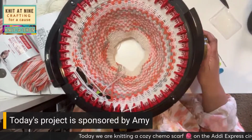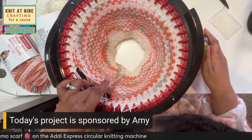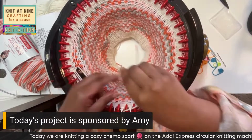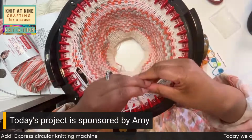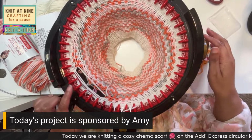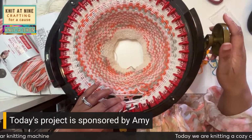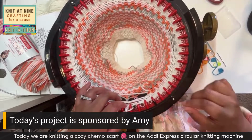So the first one is, let's see, this is 1, 2, 3, 4, 5. This one maybe. Oh, this is where the color changes. So I'm going to tie this. So this is 1, 2, 3, 4, 5. So right here is where we're going to. Actually, I'm going to do this one.